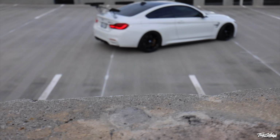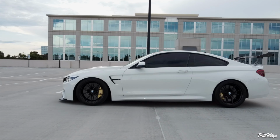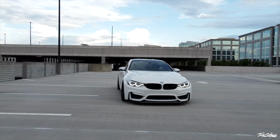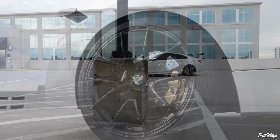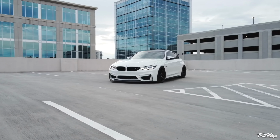Other than that, this car has been incredible to own. It is a very special car. They only brought 300 of these to the United States, so it's kind of cool to have a 1 of 300. Who knows how many have been totaled or salvaged at this point, but it's just cool to have a car that's a little more special and unique, like an individual or CS or GTS.